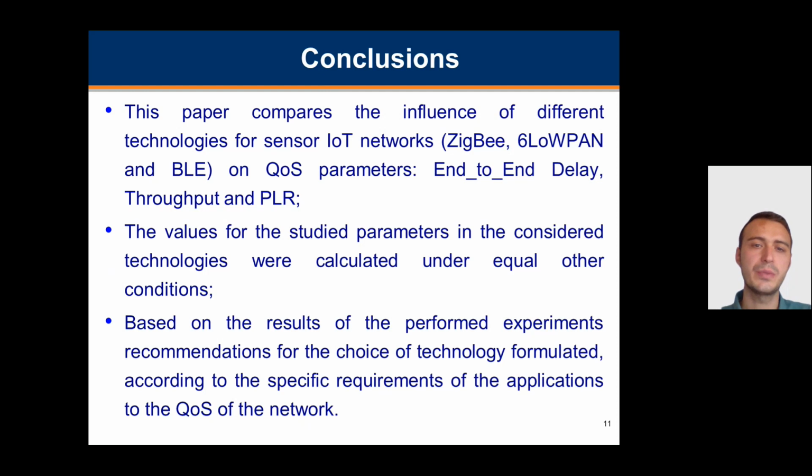As a conclusion, this paper compares the influence of different technologies for sensor Internet of Things networks, which are ZigBee, 6LoWPAN, and Bluetooth Low Energy, on quality of service parameters: end-to-end delay, throughput, and packet loss ratio. The values for the studied parameters in the considered technologies were calculated under equal other conditions. Based on the results of the performed experiments, recommendations for the choice of technology were formulated according to the specific requirements of the applications to the quality of service of the network.